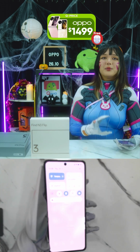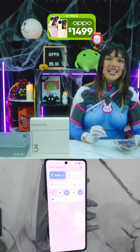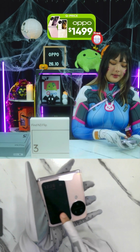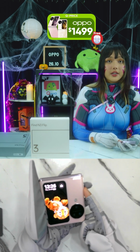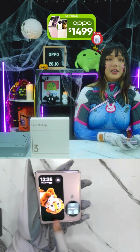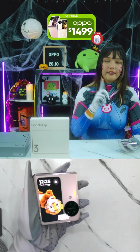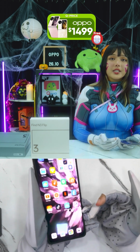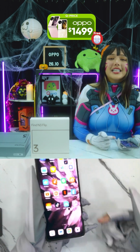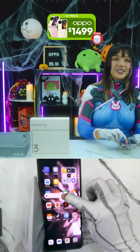It can go up to 1200 nits in the sunlight, and also it can do the same thing with the 1600 on the main screen, and on the cover screen it can go up to 1200 nits, which is brighter than the N2 Flip. So the main screen is actually using Schott UTG, and it has Corning Gorilla Glass, which means it's really, really strong. Let me bring that down, because if not, you guys cannot see anything.